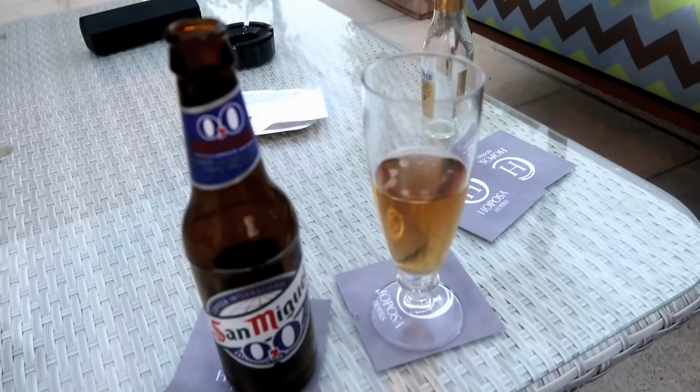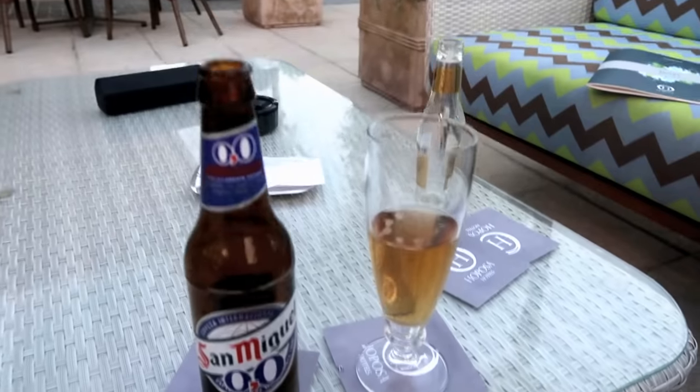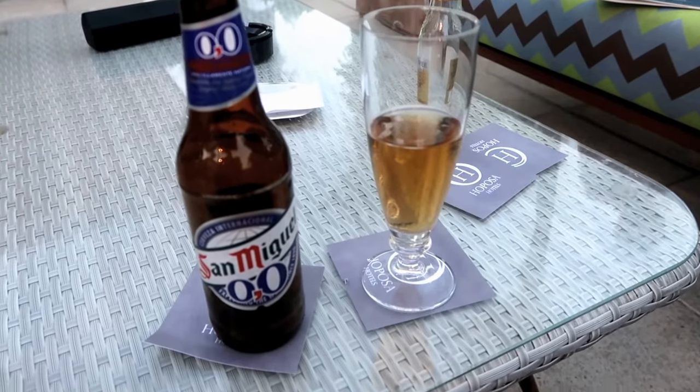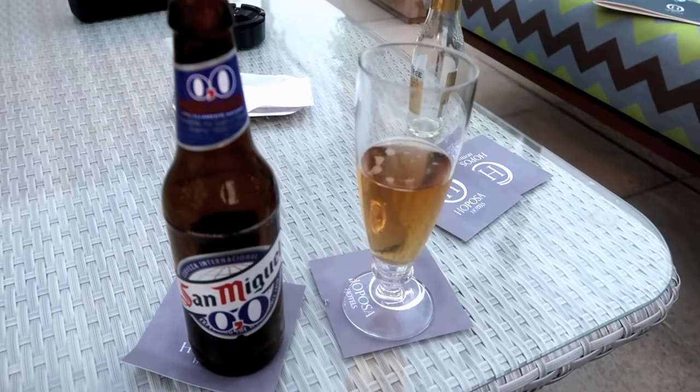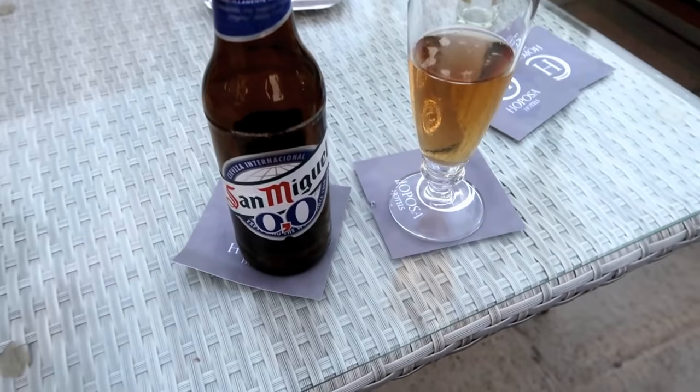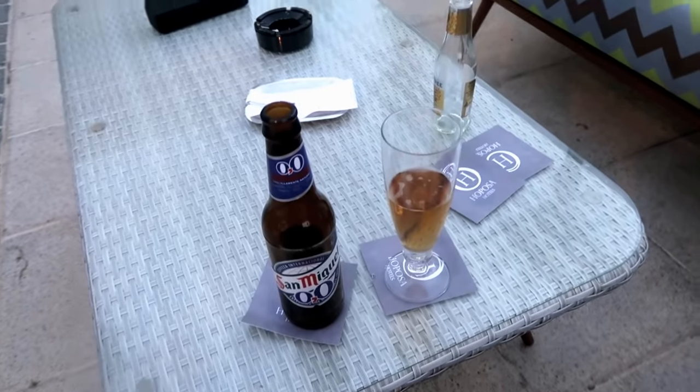I thought I'd give a non-alcohol beer a go, and it tastes basically like watered down shandy slash wee. But it'll do. How do you know what wee tastes like? I don't know what wee tastes like, but if I had to imagine what wee tasted like, okay, it would be that. Dehydrated wee. Yeah.